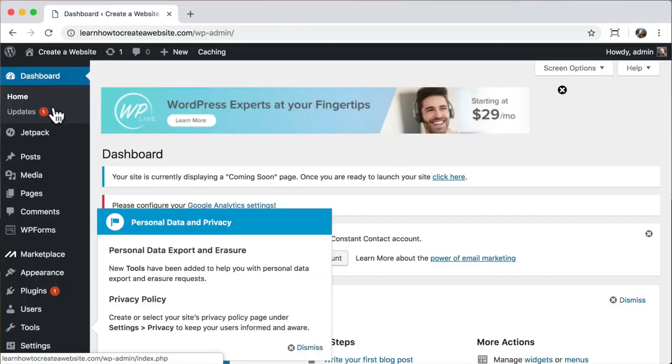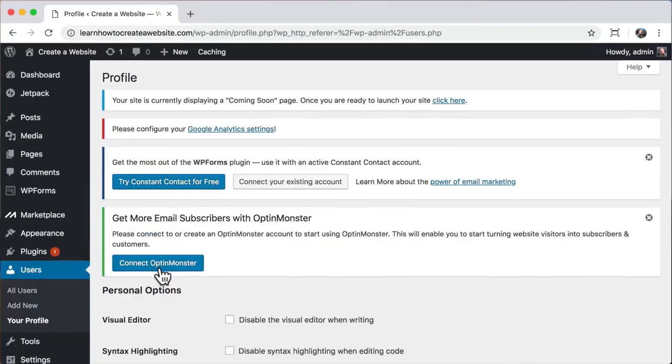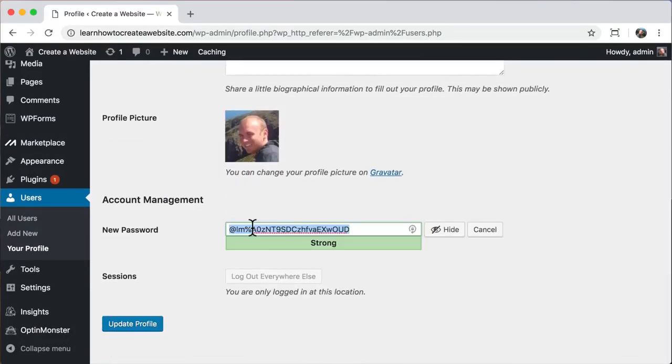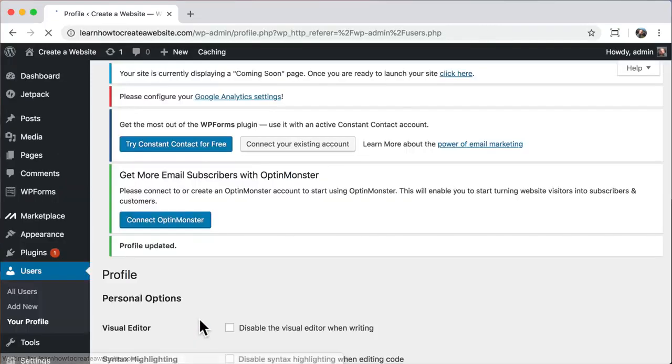So all you have to do is hover over your website name and go back to the dashboard and click on users, and under your username, click edit. All right, then after you do that, we can scroll down all the way to the bottom and click on generate password. And under new password, I'm just gonna hide mine so the entire internet doesn't log into my website. You could then type in your own password and click update profile. All right, now we have our entire website with our new password, and we are done with that.